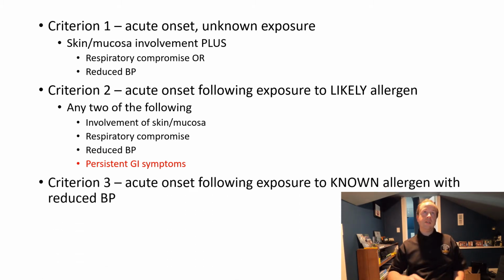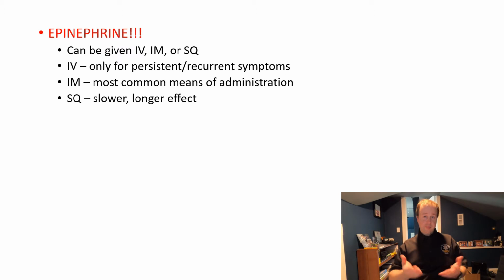The third one is also pretty straightforward, is if they're exposed to something that you know is an allergen to them, as soon as their blood pressure starts to go down, that's considered anaphylaxis and they need treatment. Obviously, they'll probably get all the other things too, but with a known allergen, as soon as their blood pressure starts going down, they need epinephrine. So treatment is epi, and that's the main thing that you need to know. That's the main thing you need to give that's going to save people's lives.